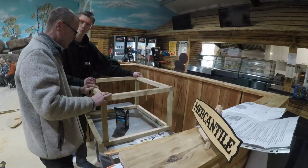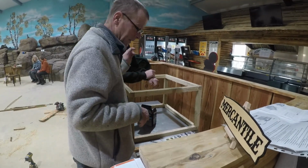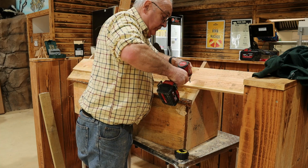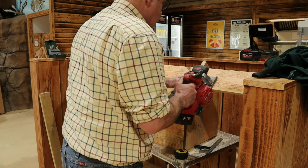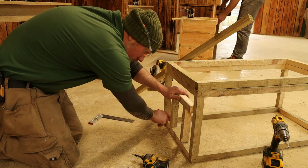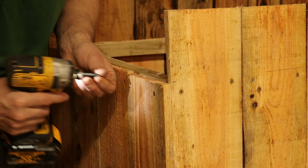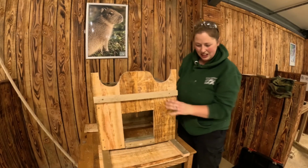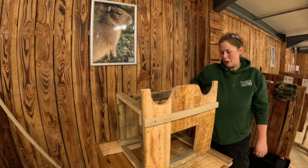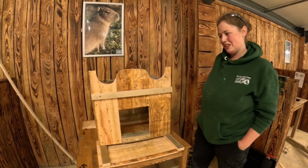Is it square? 24 by 24. Well, 25 by 25. Not allowed. 25 by 25. How have you ended up with 25 by 25? He did something with that. Especially this bit, I think it makes it look more western than just like a box.